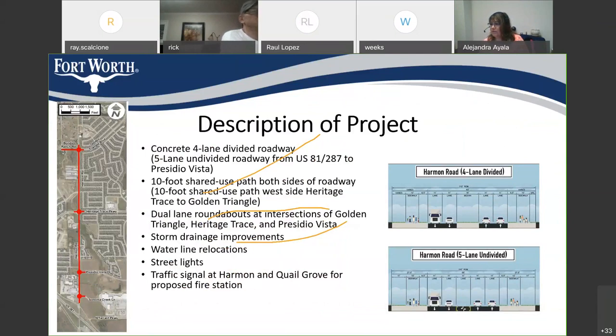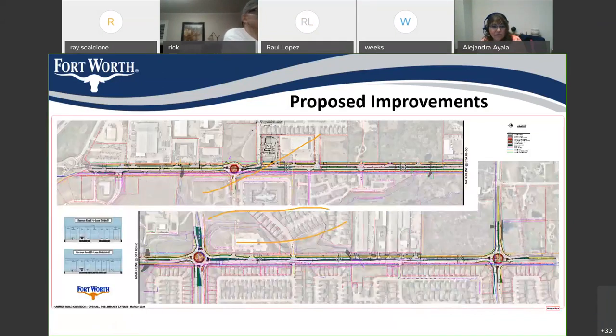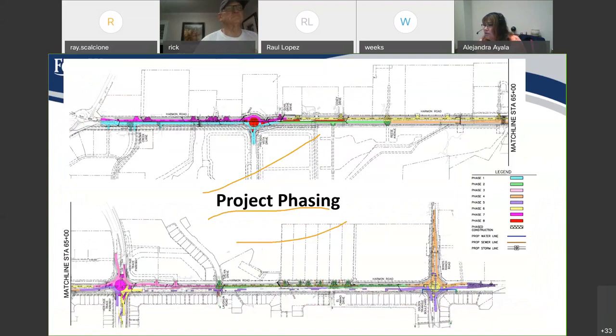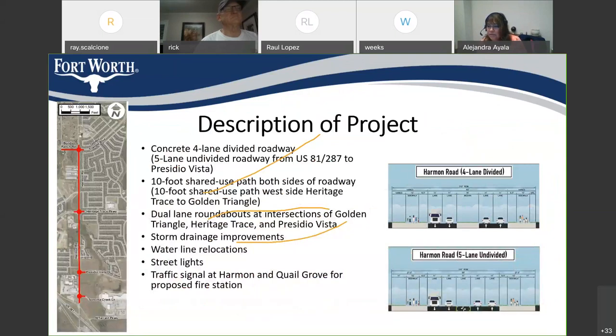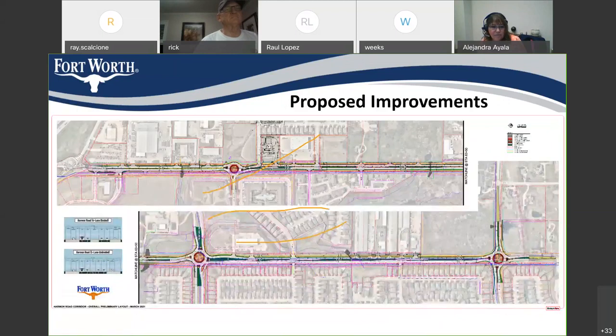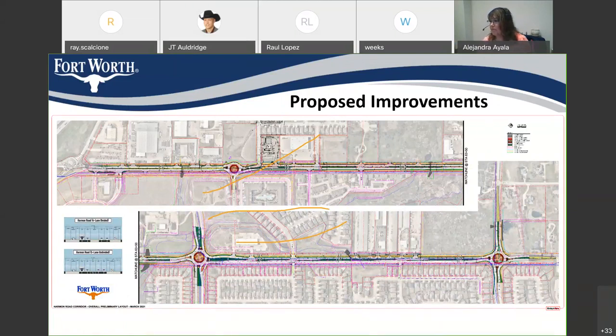Just one question in the chat, Alec. Will you be able to turn left onto Quail Grove from Harmon Road going north? I think Quail Grove is the one north of the fire station, if I'm correct. Yeah, this is JT. The short answer there is no. You will not be able to turn left on Quail Grove from Harmon Road going northbound. There will be a median installed at that point. So everything north of Presidio Vista will have a median installed.